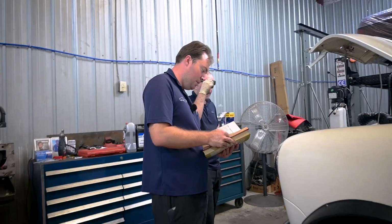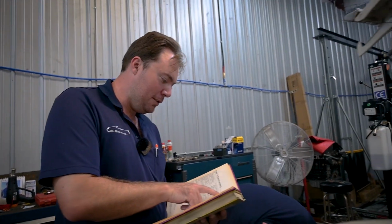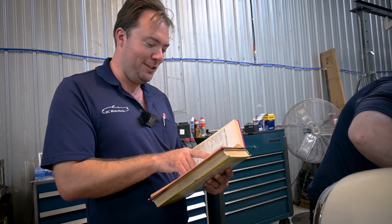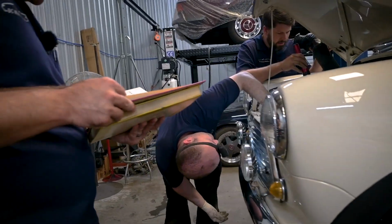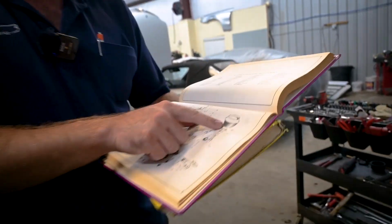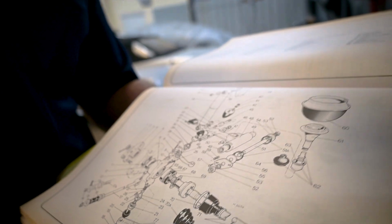Hydrolastic suspension. That's a big word for ball of rubber. This is different. It says the suspension and steering on vehicles equipped with hydrolastic suspension is identical to those fitted with rubber cone with the following exceptions. What is a hydrolastic suspension? Here you go. Look at that. You get a diagram. There's your rubber cone spring suspension. But hydrolastic? You know, liquid.